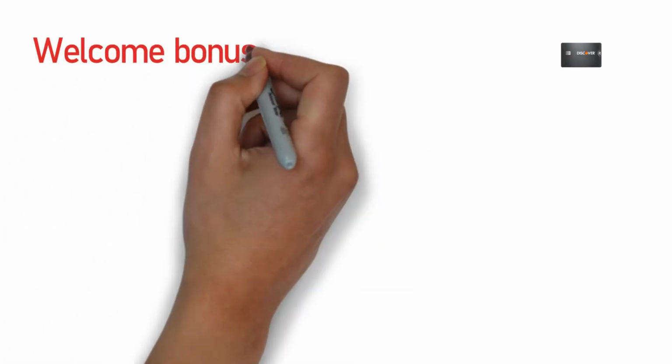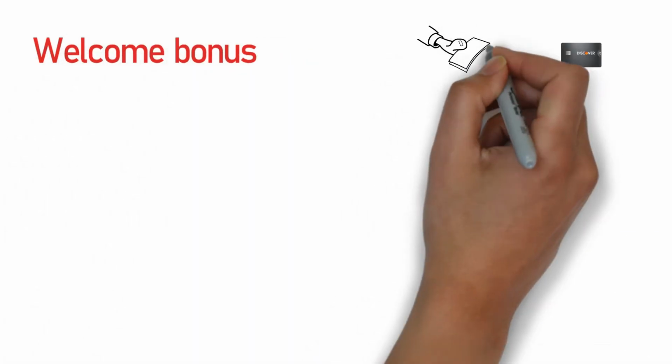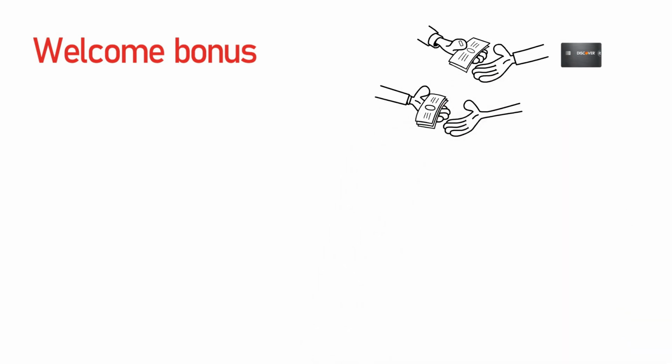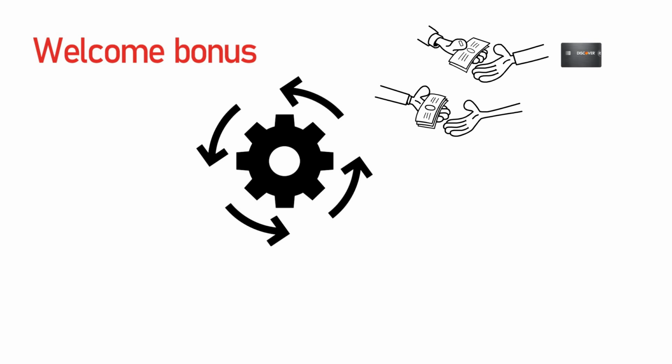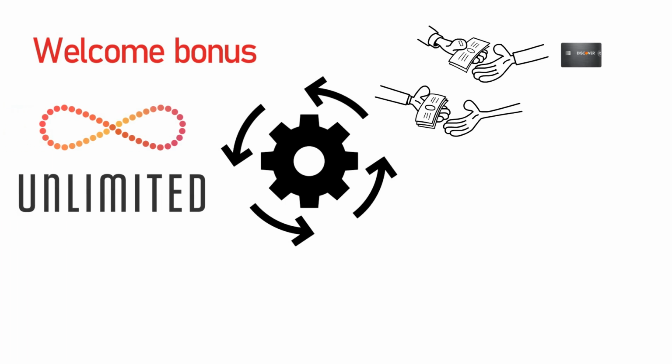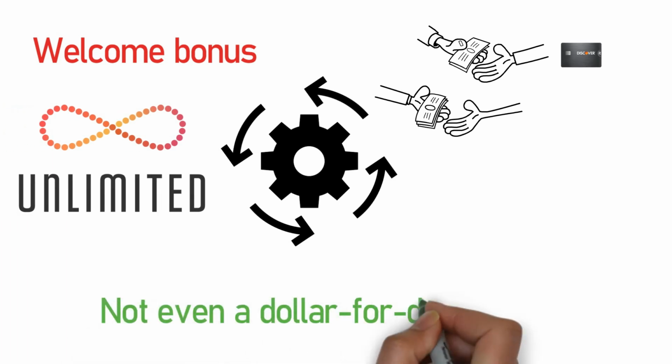Welcome bonus. Only available through Discover with an unlimited cashback match. After your first year, Discover will automatically match all the cash back you have earned. Both the minimum and maximum awards are unlimited, not even a dollar-for-dollar match.